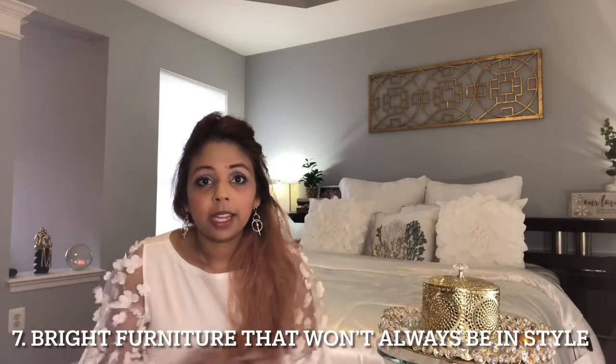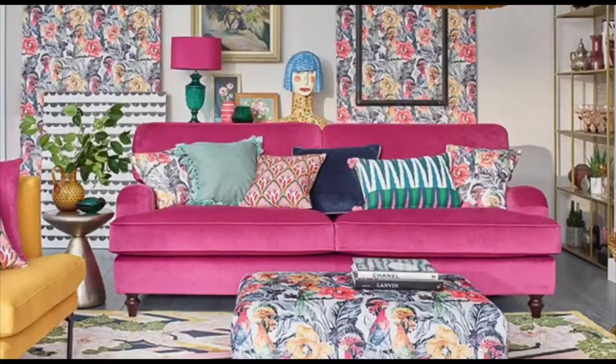Now, going on to my next tip: choosing bright furniture, and we see this all the time. Trends come and trends go. There was a period where it was all about that bright piece of furniture, that pink couch, red couch, and that's great, but those types of brightly colored furniture are very hard to work with throughout the seasons. If you're into interior decorating, you like to be mindful of the season and the trend incorporated in your home, and you always want to refresh your home. That's very hard to do when you have bright furniture that you can't really change around.